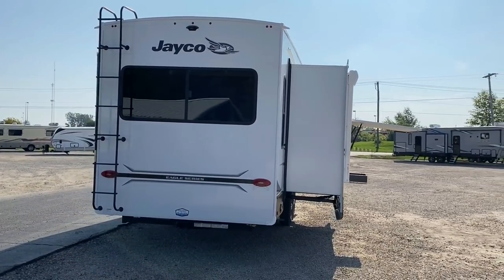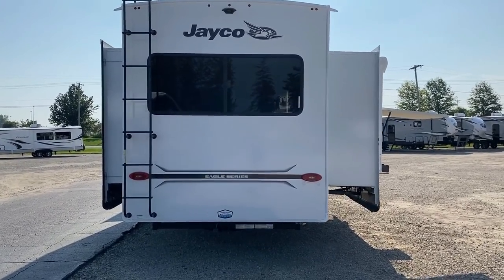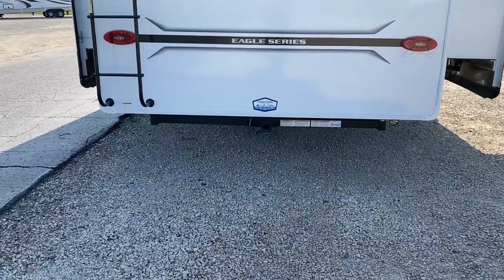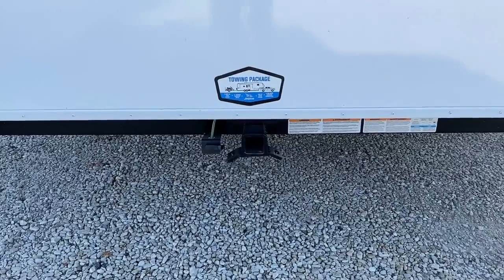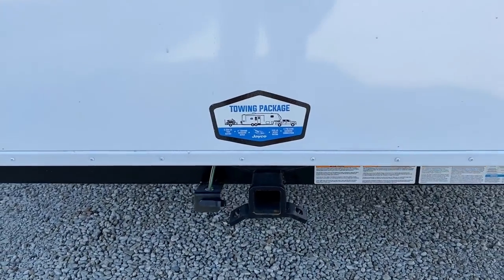Speaking of the hitch on the back, that is not just a bumper dumper bike rack accessory hitch. It is a full-on towing hitch. Eagle was the first in this class to standardize that, starting with the HTs. But it's got a 3,000-pound towing limit, 300-pound tongue limit, safety chain hooks, four-way wiring harness.